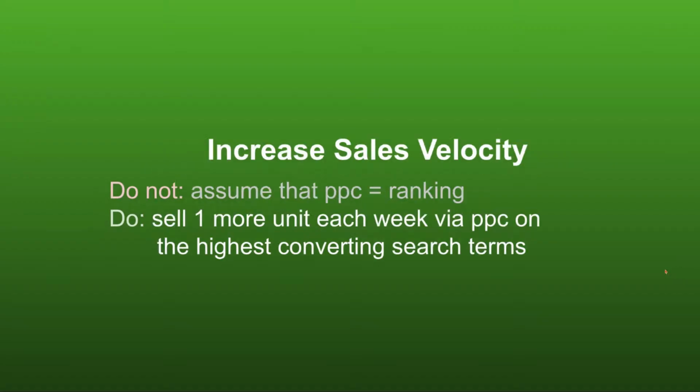So, increasing your sales velocity doesn't require a massive investment. It doesn't require a huge ad spend. You simply need to do slightly better than you were before. What I'm suggesting you test is to try to sell on the search terms that you've identified as highest converting for you, highest relative to your competition. Ideally, try to sell one more unit per week through PPC. Just a slight bump can oftentimes make a huge difference on a lot of your search terms.